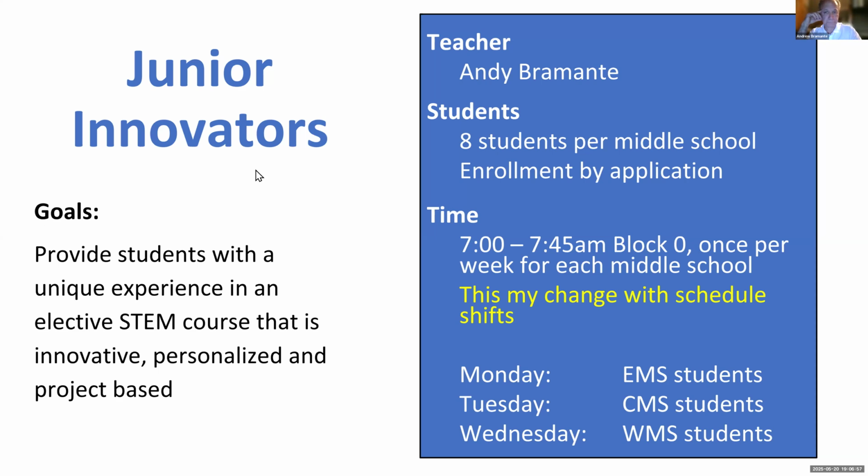Just as a heads up, on those days where your son or daughter is coming to the high school, there is a bus that will take them to their middle school. The expectation is that parents will drop the students off at the high school before 7. The doors open at 7, and then at 7:45 or somewhere in that neighborhood, the bus leaves the high school to go to the Eastern Middle School on Monday, Central Middle School Tuesday, and Western Middle School on Wednesday.